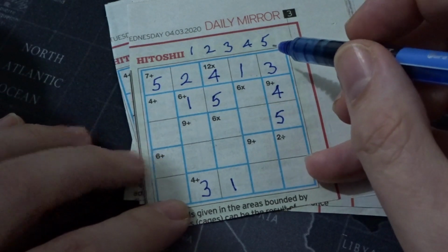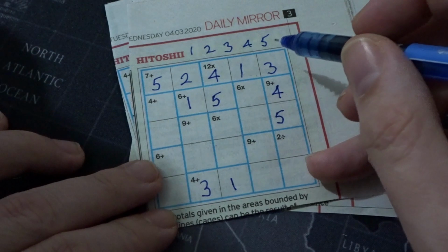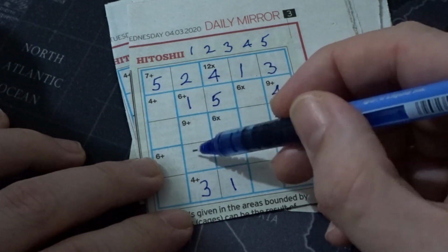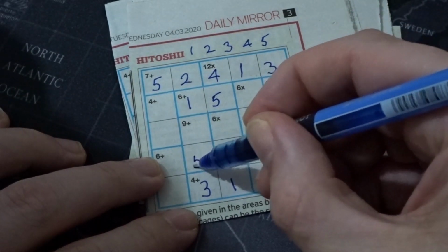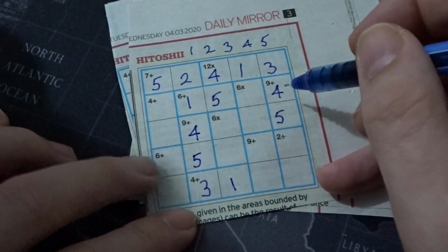Alright, let's see, what else can we do? Okay, so these two add up to give 9. So again, this isn't 5 because of that 5. So the 5 goes there. And this has to be our 4.